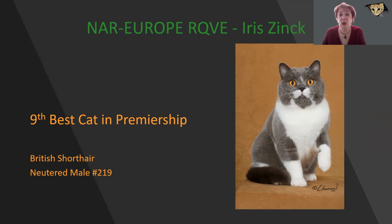He looks like he's smiling. The white whisker pads sort of accentuate the look of the smile. His head is beautifully rounded. His eyes are also round. His ear set is the proper set. He's just a lovely example of a British Shorthair, and today he is number 9.